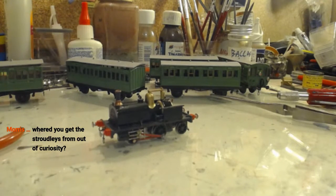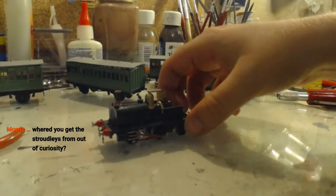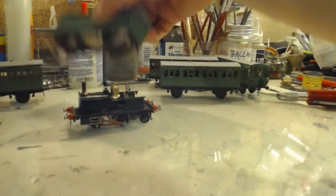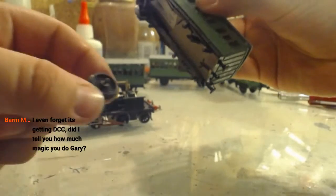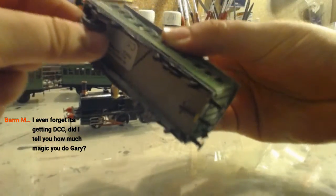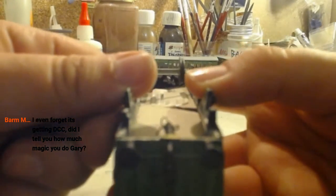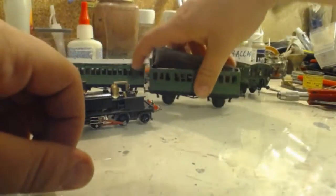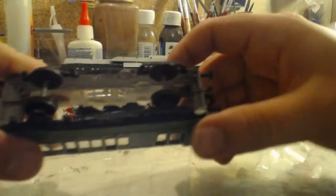Where'd you get the Stroudleys from, out of curiosity? eBay. These are Kay's kits from many, many years ago. They are going to get completely destroyed and rebuilt. And they are going to get significant improvements. So obviously not this one, because I picked it up okay. This one, as an example, the wheels just kind of fall out of it. This set don't. It's only this set that do. But the frames are really, really at an angle, so they just fall out, sometimes just when you pick it up. I ripped all the roofs off, so that's fine, that's not a fault with them.